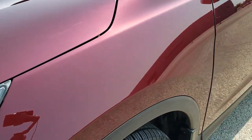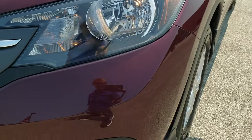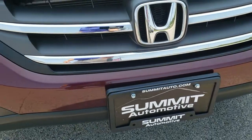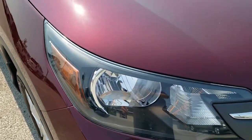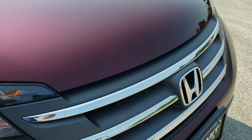Front bumper or front fender is in really nice shape. Headlight lenses are nice and clear. Front bumper is in pretty nice condition as well. No major cracks or dings on there. The hood is in excellent shape as well. Got the chrome trimmed grille.